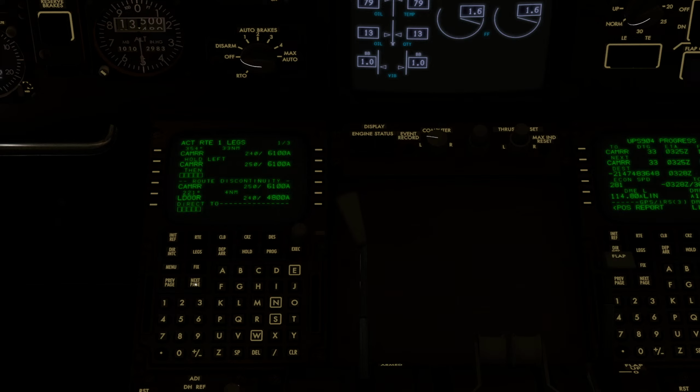I don't know what's going on with this thing. Whatever. I don't really need a... Whoa! What is up with this thing? Fly the heading! Why is it not flying a heading?